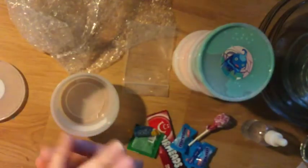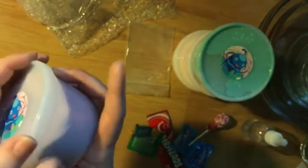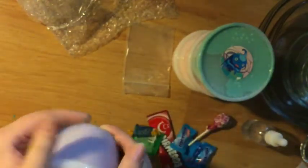There was one nice aspect, and that's that this one actually didn't leak at all. But again, because it's super heavy with the clay, it seems to be having a lot more fallout of the beads. So yeah, that's that slime. This is basically the end of the video.